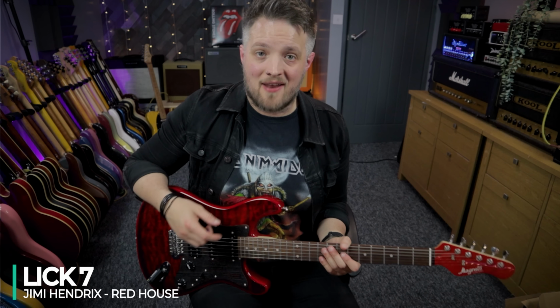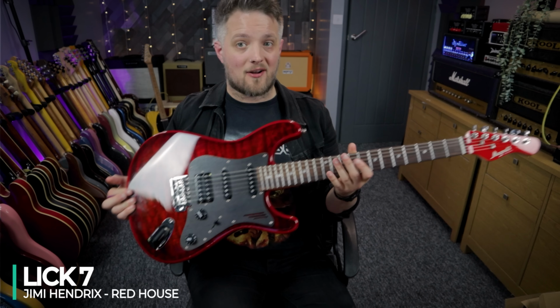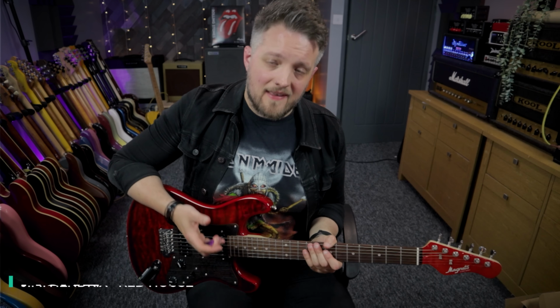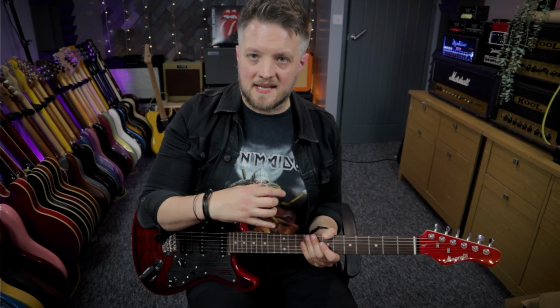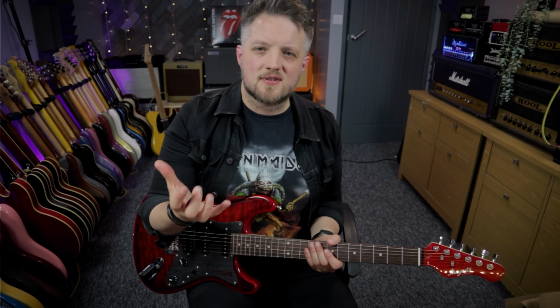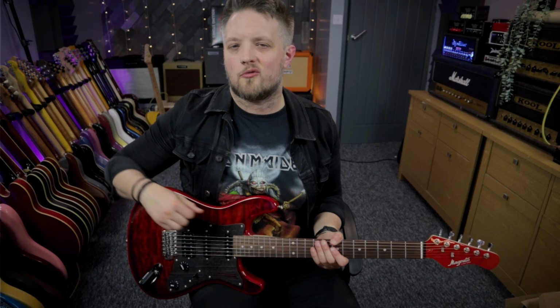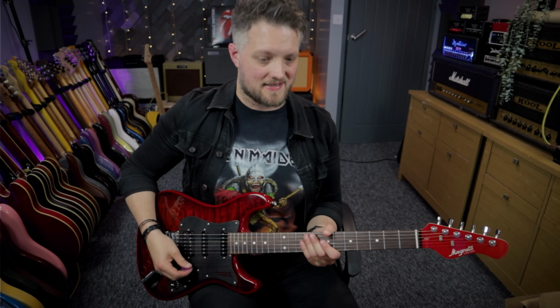All right, and the final one we're going to do is Red House by Jimi Hendrix. We can't really talk about great blues licks without talking about Hendrix. So I'm back on the Strat Star for this one. This is actually tuned down to E-flat, but I'm playing in standard tuning today. This is a really cool, again, blues 12-bar setup lick. It's got a cool chordal intro before going into some really nice bluesy licks. It sounds like this.